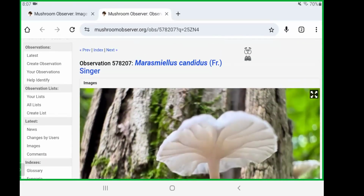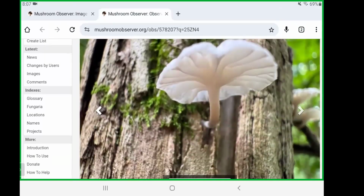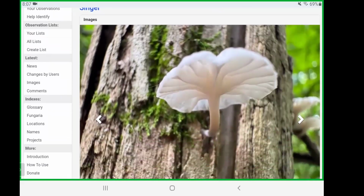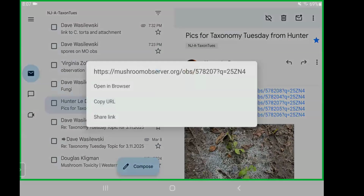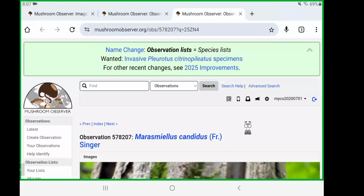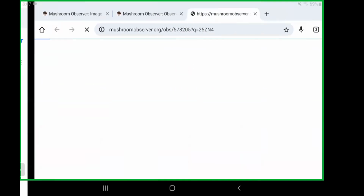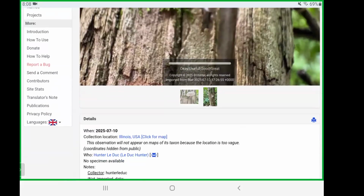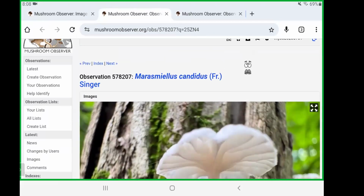Everybody's happy with this identification? Candidus? I don't know this species very well. If I found it, it's been a long, long time since I did. I wouldn't know what it was from the photos. I thought someone had shown something like it, but I think there are a few lookalikes. So I don't know. I'll have to try to get a specimen and do a little deeper dive.